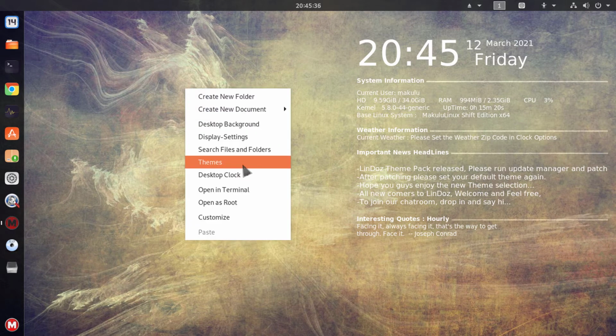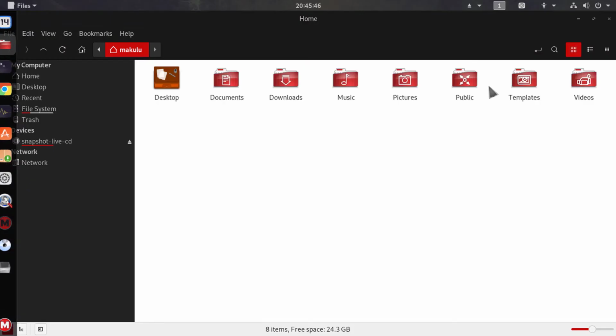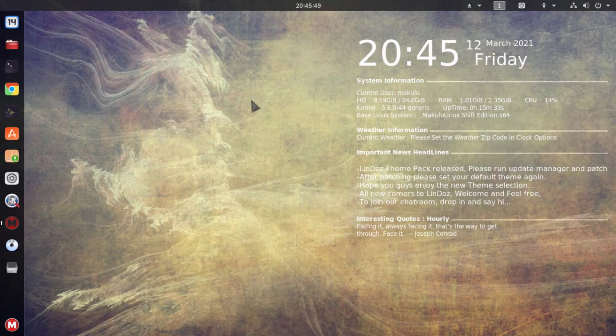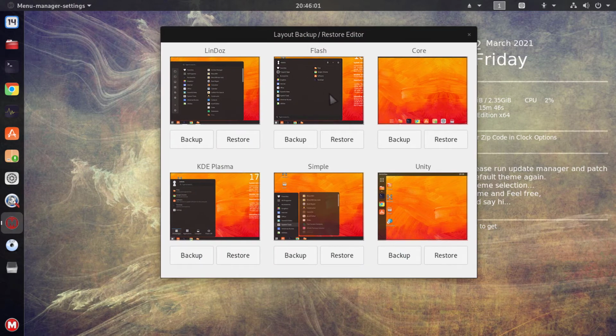So I make some customizations over there, make some changes. And I don't like this theme. Let's say I prefer like a green maybe. Yeah, let's make it green. No, let's make it red. Okay, so there we go. Now I've got a red theme, as you can see there. Open up this red theme, and so this is how I like my desktop, right? When I use Unity, this is what I want. So basically, what this does is it lets you update the profile.